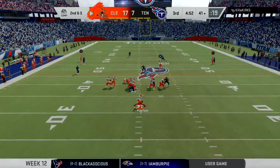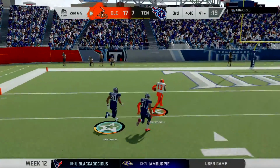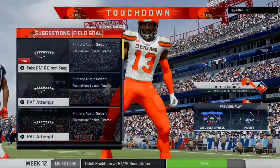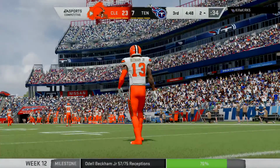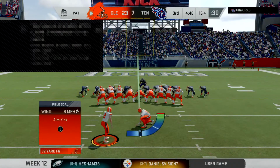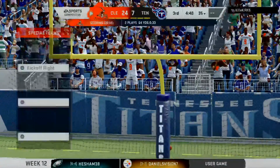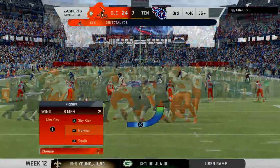Mayfield to throw it. He'll let it go deep for Beckham. That's caught inside the 20. And all the way in. Touchdown, Cleveland. Odell Beckham, his 3rd touchdown of the game, number 19 on the year. And the Browns are going to tack on to their advantage. Extra point by Seibert, up and good. And the decision to just kick the extra point winds up successful.